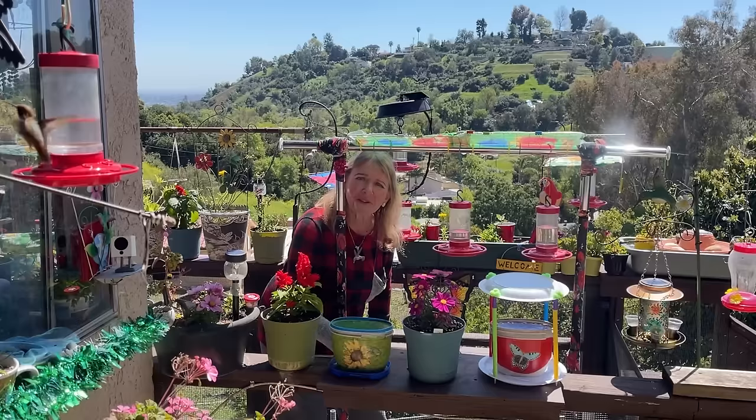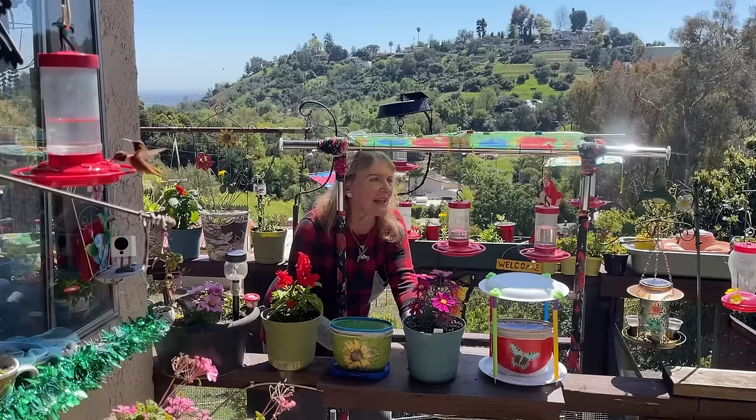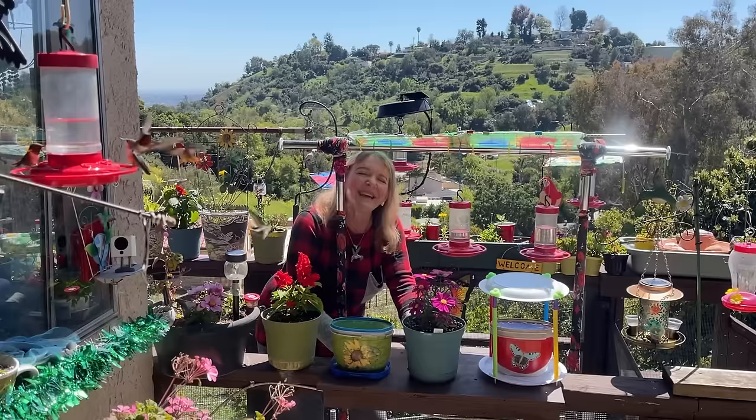We have sun. I have never seen so much rain in my life in Southern California before. We just went through a big rainstorm and we got another one coming in this weekend, which brings in more birds. So anyways, I love it and I hope you enjoyed this. And they are all over the place and they are just absolutely amazing to watch.